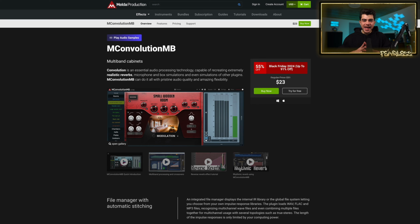Okay, the big bad reverbs are next. And the first one, the one I've been using a lot lately, is the M Convolution MB.